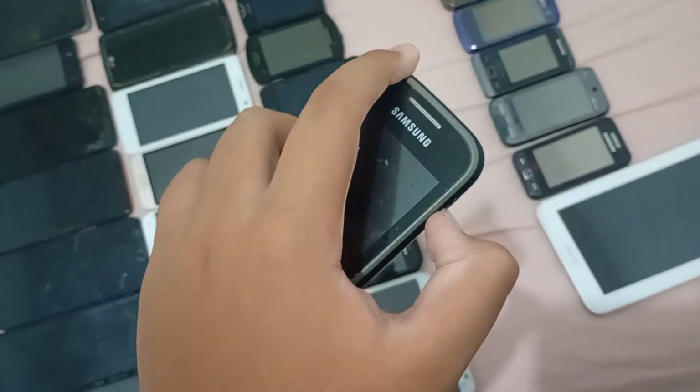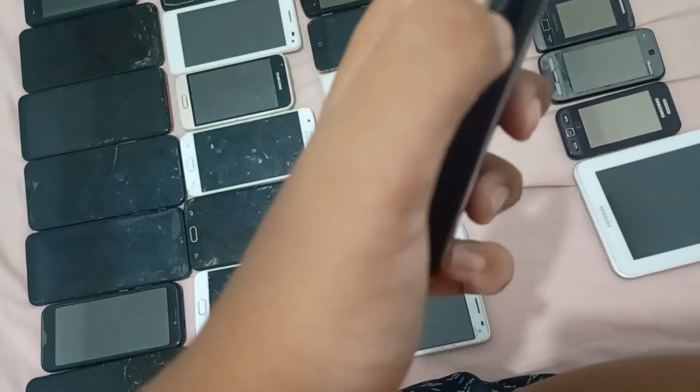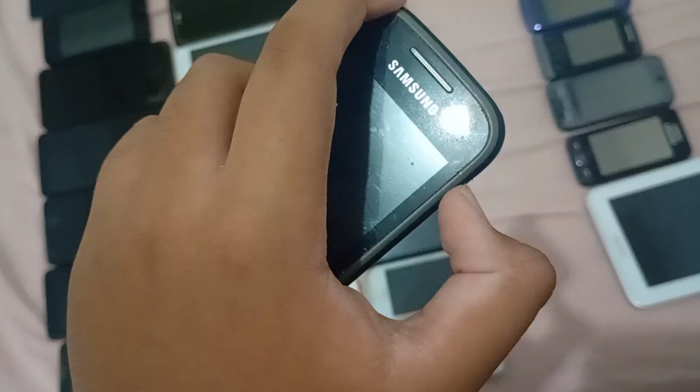This takes a while to boot. Wait, I lifted it off, sorry. And I think that part of the power button is now there, so yeah. Oh, there you go.